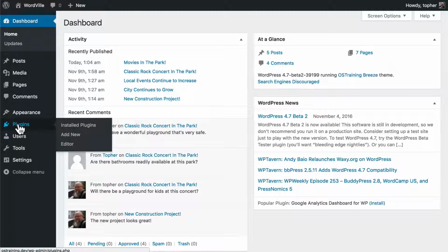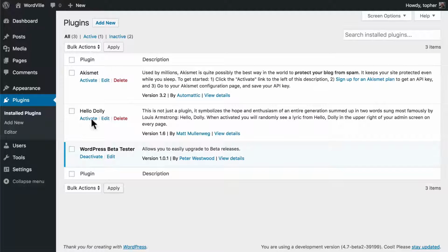And under Plugins, I'm just going to click Installed Plugins. And you'll see that we already have 3. I have one called Akismet, which is to keep spam off the site, but it is not active at the moment. It's just sitting there.